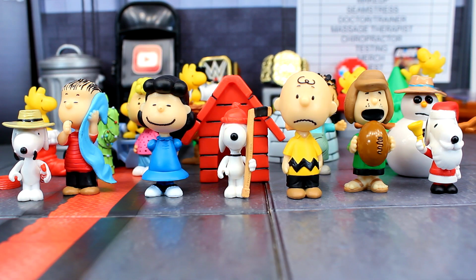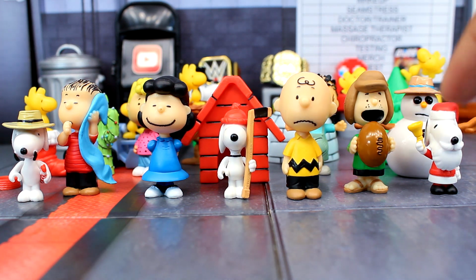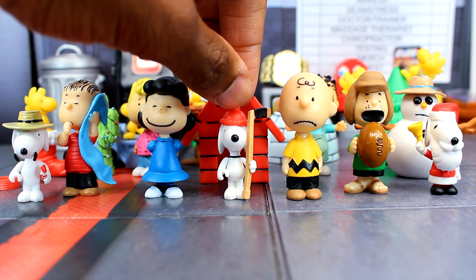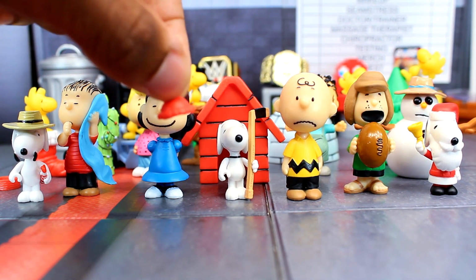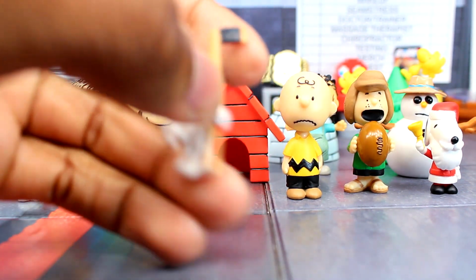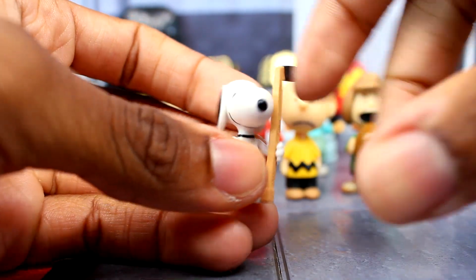Now, for the rest of the figures, the only downside about this set is that the only figure that has articulation is Snoopy. And Snoopy only has articulation in just the arms, so you can't turn the head or anything. But everyone else, no articulation. They're just kind of like mini statues really. And for Snoopy, they give you a lot of accessories that you can have Snoopy hold on to, like the hand right here, or you can put a hat on Snoopy.